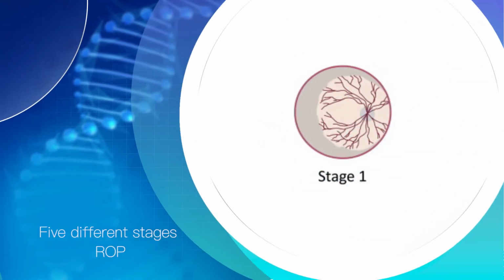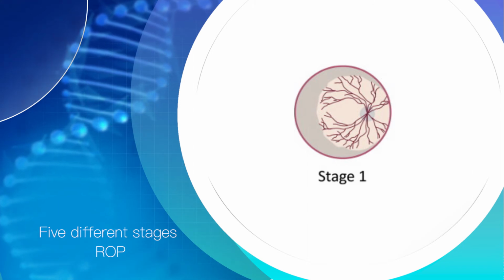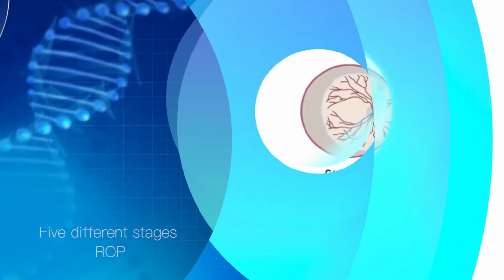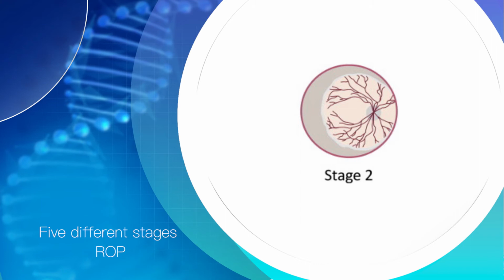So, in stage 1, there is a very thin line, actually like a border between the area of retina which has blood supply and the area which does not have blood supply. So, you will have an area which is completely devoid of blood vessels and an area here, and there is a small line like a border. We call that the demarcation line. We just saw stage 1. In stage 2, this line becomes really thick and it is called a demarcation ridge.